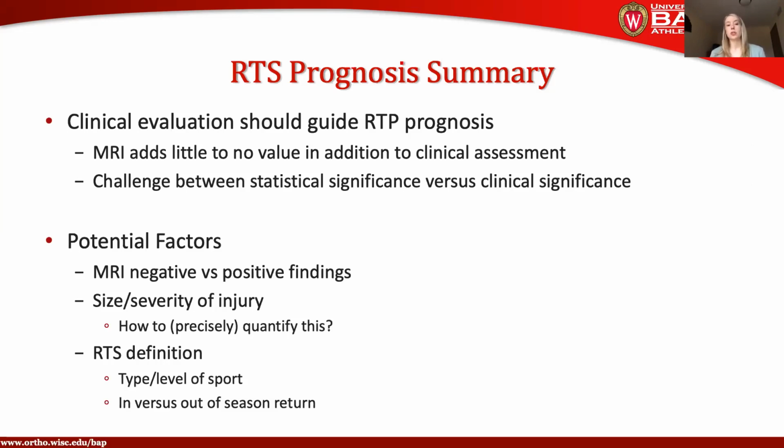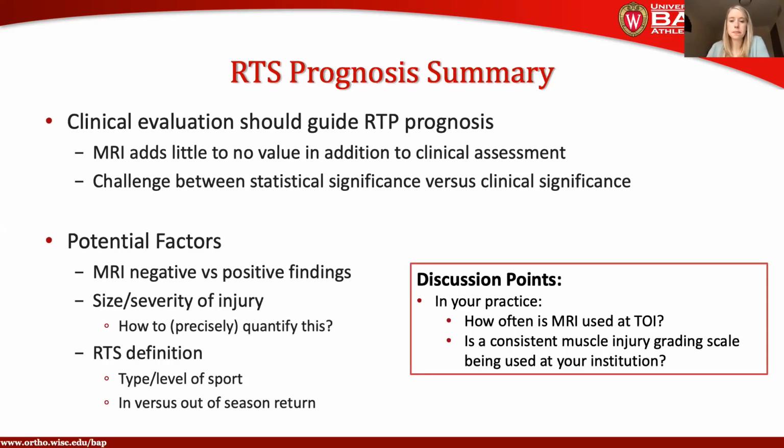Is coach dependent on that athlete to play in that game on Saturday? Or is it Christmas break and they don't need to rush back to track in the next week? Or, I think that plays a big factor into these return to sport times too. And oftentimes we don't see that level of detail or those assessments made in some of the literature we're looking at. So word of caution there.